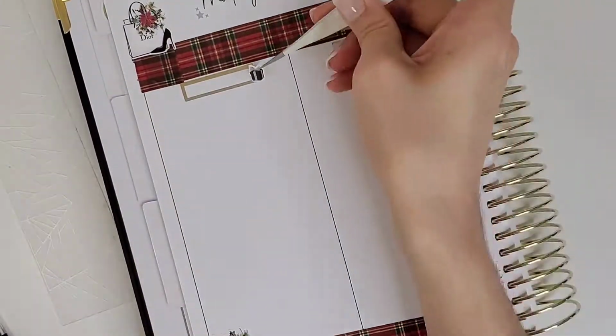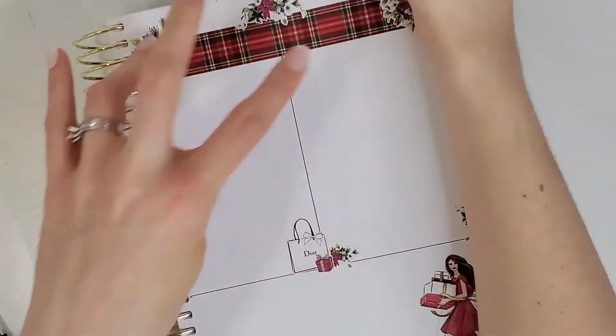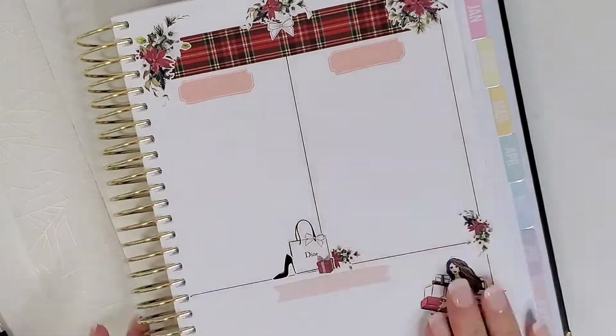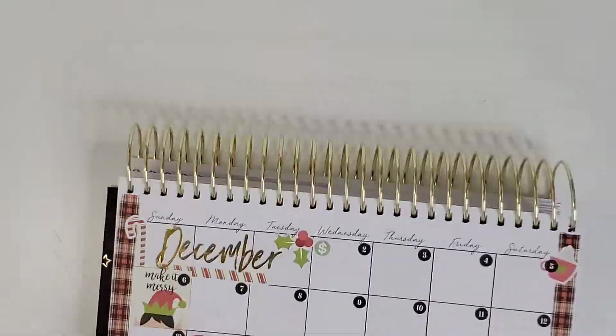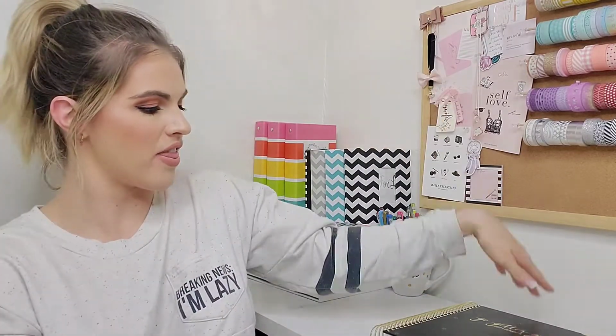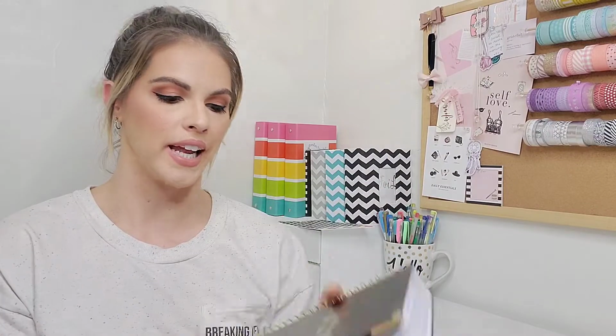I'm going to do a quick flip through of everything here in just a second, but yeah, this planner was really easy to lay down stickers in. The stickers were able to come up and I had no issues. Absolutely love it. All right, so that is everything. That is my entire review and mock setup of the Go Getter Girl 5-in-1 planner.